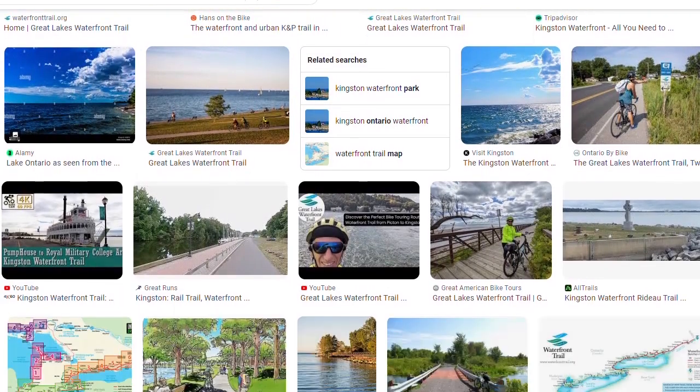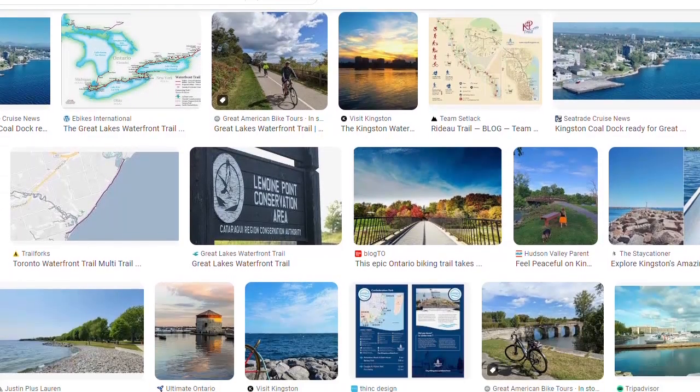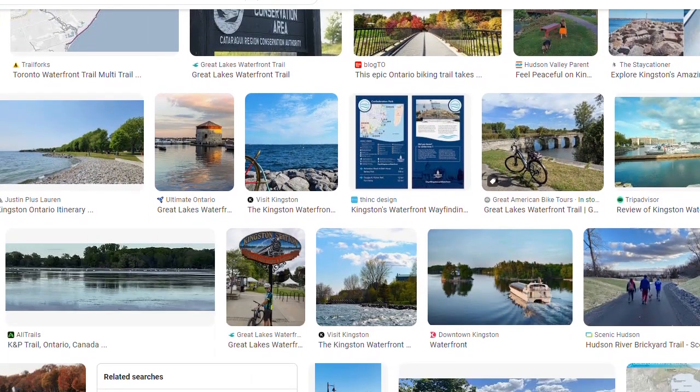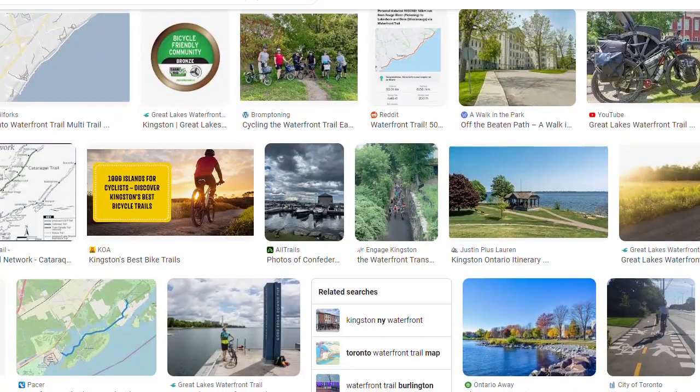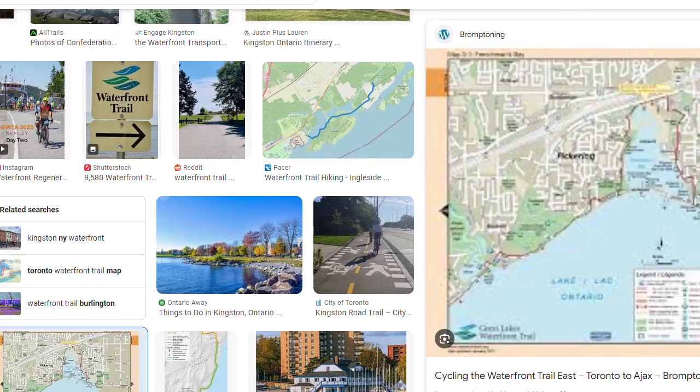A popular spot for swimming, picnicking, and sunbathing, Breakwater Park offers a sandy beach area, a pier, and a beautiful view of the lake. Battery Park is a small park offering panoramic views of the harbor, and it's a great spot to watch boats and ferries come and go.